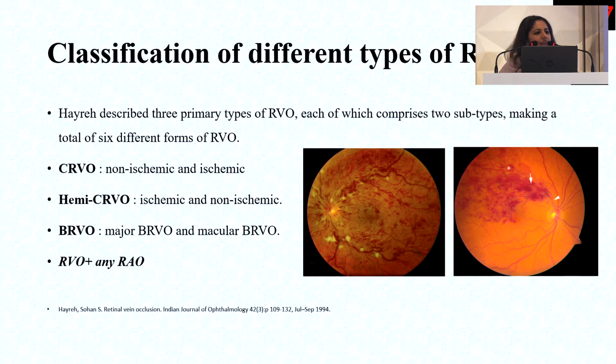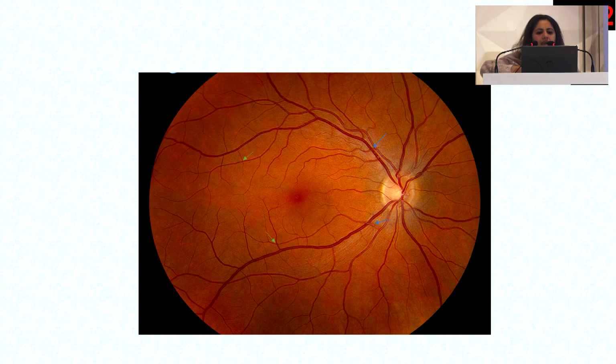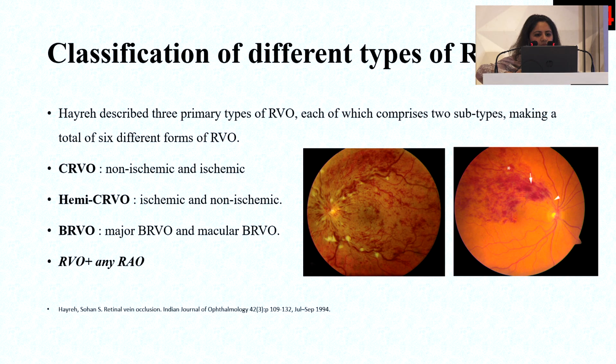Then we have the branched retinal vein occlusion, where it is divided into major and macular depending on the site of the occlusion at the AV crossing. It could be major or macular. So in this figure, you can see the blue arrow points towards the site of insult of a major BRVO. The major vessel is affected, whereas the green arrow points towards a minor tributary draining the macula, so a macular BRVO. And CRVO and hemicentral retinal vein occlusion are further divided into an ischemic and non-ischemic variety.